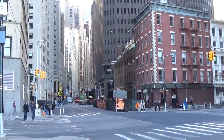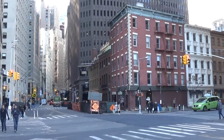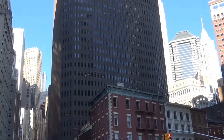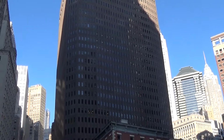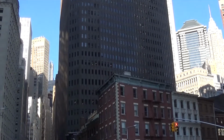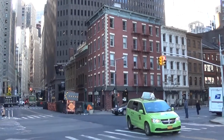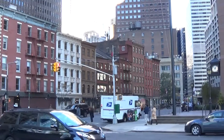Now, we're on Broad Street, towards the very end of Broad Street, and that big building there that we're seeing, that big brown building, was the former Goldman Sachs headquarters. They recently moved more toward the Hudson River, but they really wanted to have a newer headquarters. And all these other buildings here are the older buildings, but people still enjoy visiting the older buildings.